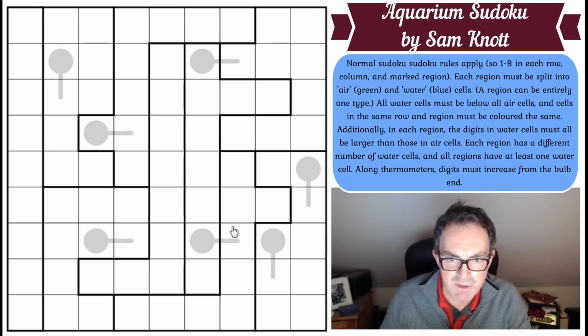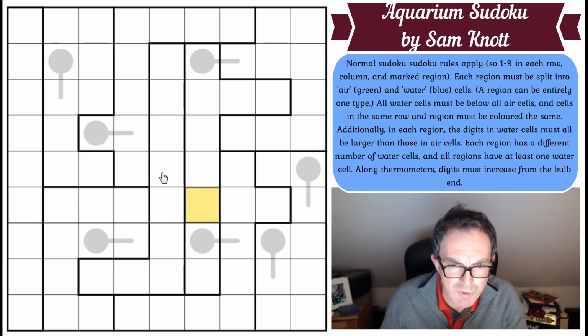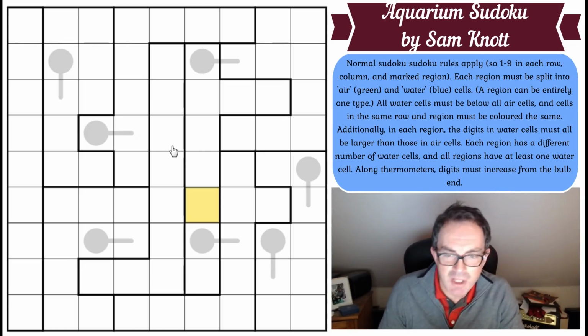Wow, okay. I've certainly never done a Sudoku based on these rules before. It sounds fascinating and extraordinary. And let's go through one other aspect of the rules. The digits in the water cells must be larger than those in the air cells. So there is a weird sort of thermometer property going on. It's very strange. I have no clue how to do it.